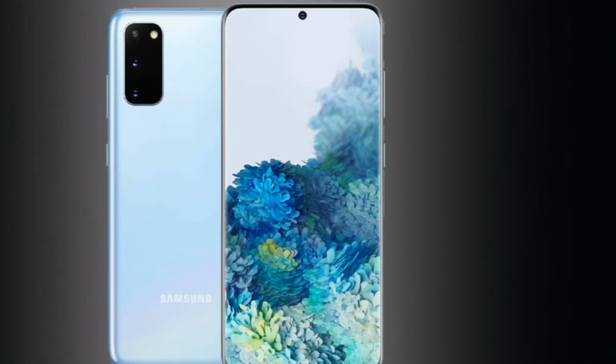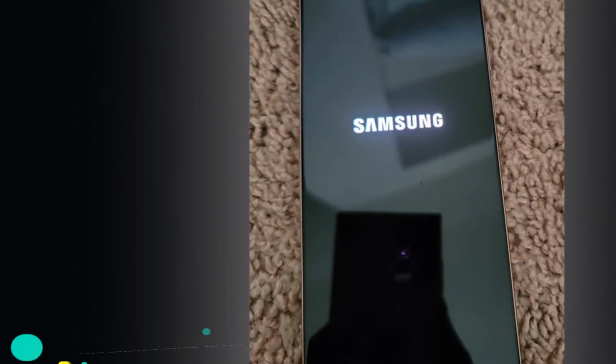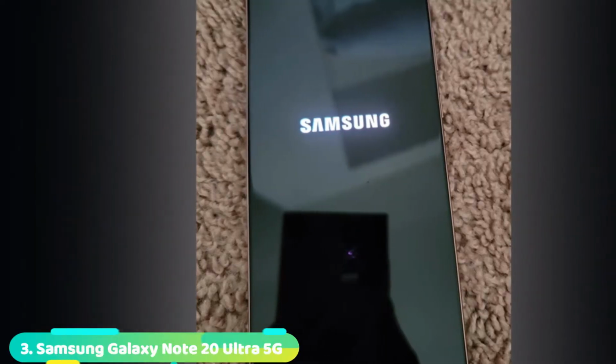The best part is that the phone is powerful enough that you'll be able to keep hold of it for a long time, and new enough that you don't have to worry about losing access to crucial Android updates right away. The number 3 position is held by the Samsung Galaxy Note 20.